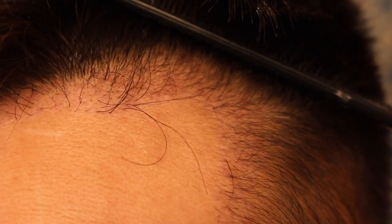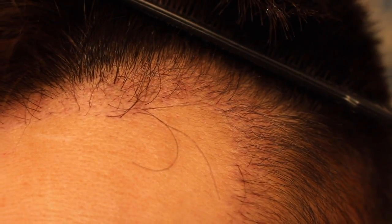Today is day number 100 since I've had my FUE hair transplant. Let me start this video by showing you guys how the hair looks right now. I just got out of the shower, so the hair is a little bit wet. But here is the left temporal region. So you guys can see the hairs are growing in pretty long.